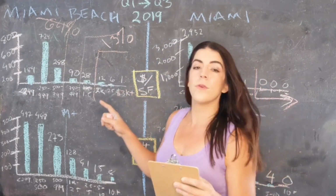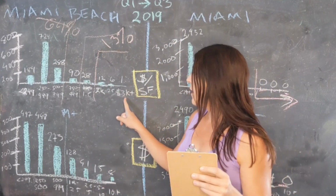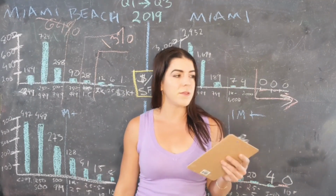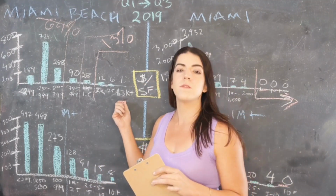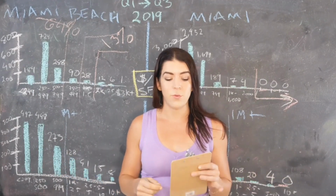And in fact, through Q3 2019, there was just one condo that sold over $3,000 a square foot, and that was new construction in Fisher Island. I believe it was Palazzo de la Luna. Apologies if I'm mispronouncing it, but that was a pre-construction sale logged in the MLS, and that was the only one that sold over $3,000 a square foot in Miami Beach through Q3 2019.